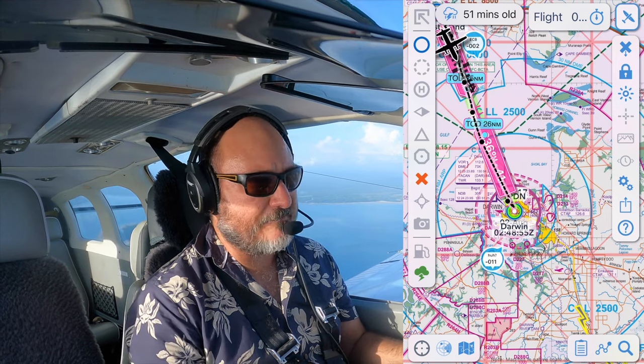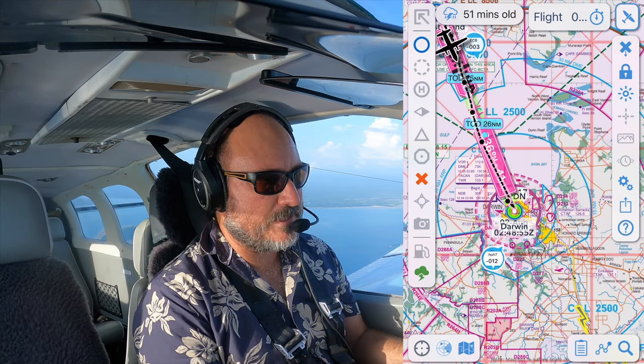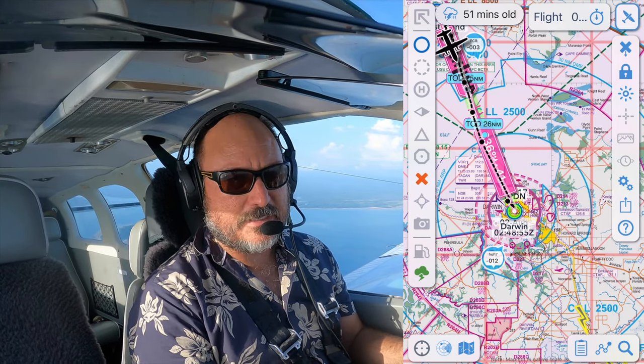So we're at 35 miles. That's basically 10 miles to run. We'll be there in a few minutes. So we'll get on to Darwin now and get our clearance.